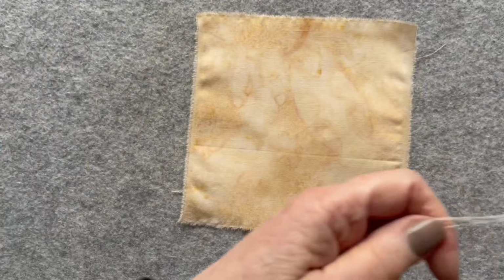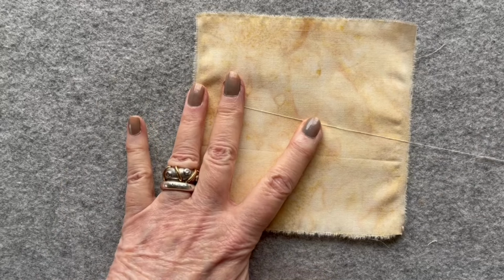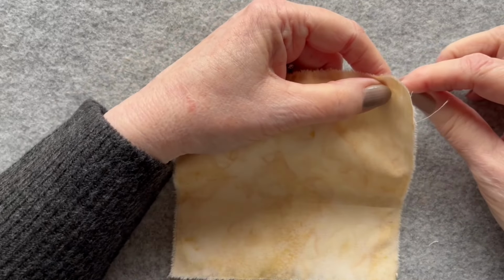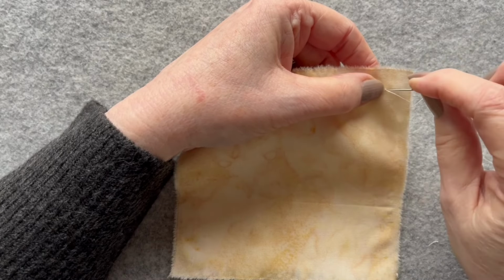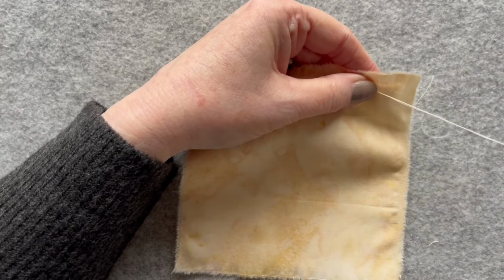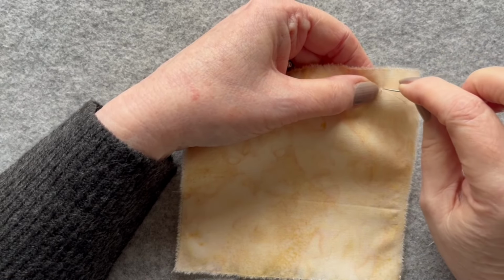And then I find a thread that I think will match the fabric, so it won't be so visible. And then I'll do the invisible basting, and that is quite easy. And it is, if you're one who is sewing clothes for yourself to wear, you probably know this stitch by another name, and I can't remember the name.